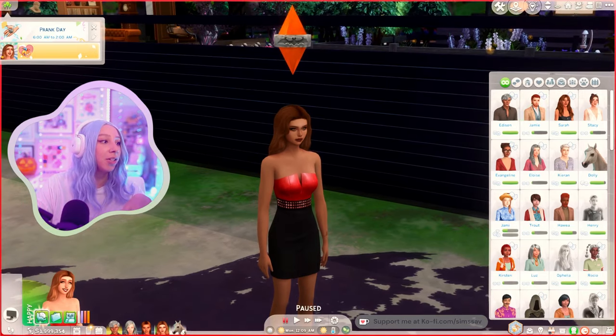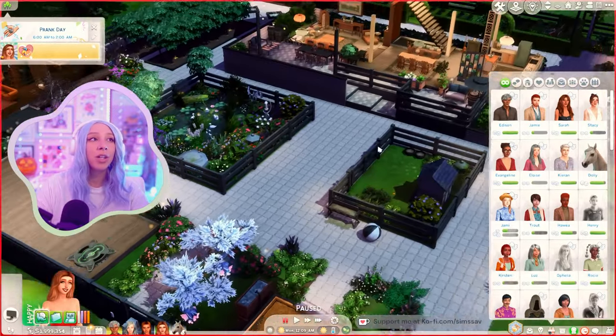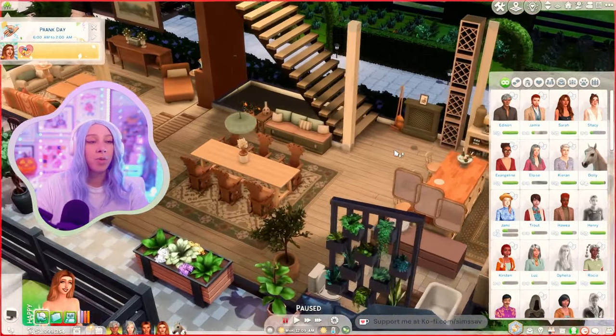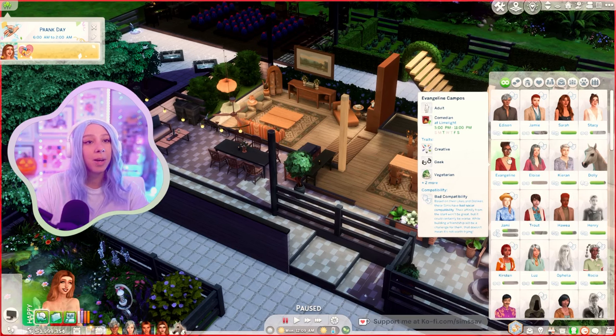We're gonna have to convince Evangeline to leave him, like actually leave him in the game. She's already left him in the story. She moved out, but it needs to be like official. Oh my God, Ren and Evangeline have bad compatibility.